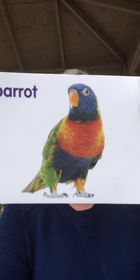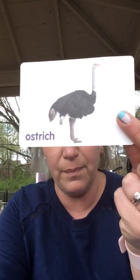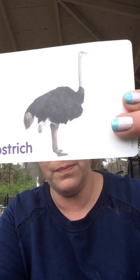We have a parrot. Parrots have colorful feathers and a beak and wings. And on the back of this one, there's another kind of fowl. This is an ostrich. You guys remember when we did the ostrich for letter O? Ostrich is a very big fowl. It's so big and heavy that it cannot fly. So we know two fowls that can't fly, and I have a picture of another one. I'll show you in just a second. But you see it has feathers and wings and its beak.